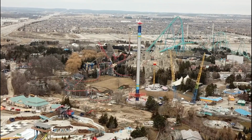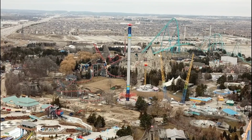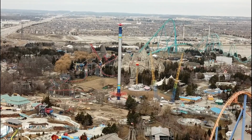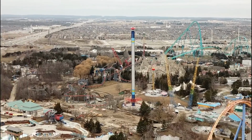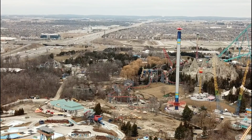Every time I report on something, I get so much hate for some reason. I reported on the dive coaster track, whatever track it is. It's clearly not an invert. I got so much hate for proving that it wasn't an invert, and it wasn't my goal to prove that. I'm just showing what it is. And now I'm getting so much hate for saying this is where the hotel's going.